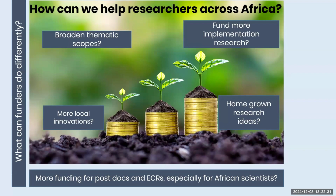And as I come to the end of my session, I would like to just have these final reflections about how we can help researchers across Africa, basing on what I've seen in the newborn research map and the other aspects of the toolkit. There are a number of things we could do, but I'm going to focus on one area, which is funding, the money. So what could funders do differently? They don't necessarily have the answers. Their suggestions. Could funders broaden the thematic scopes that they're funding?